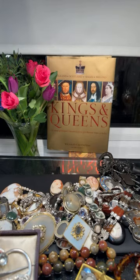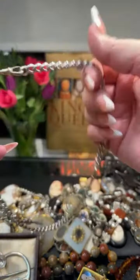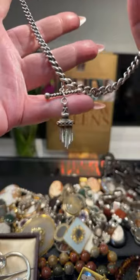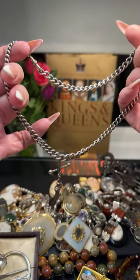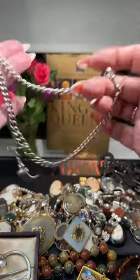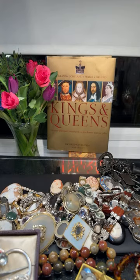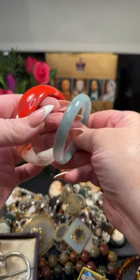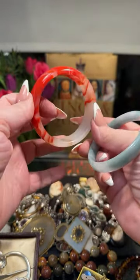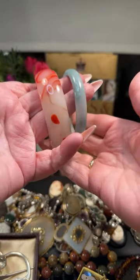Thank you, Christina, honey. There's just loads and loads. There's an antique Victorian watch chain with the fob and French tassel. This one has an extender. You can either wear it really short or you can wear it with the extender. Pull these out. Jadeite moss on snow. And then the red and white jade. Two pretty jade bangles.